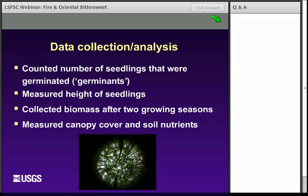And we also took some environmental measurements to add to our analysis. We measured canopy cover by using these hemispherical photographs. You can see an image of one here in the bottom of the picture. And then we also collected soil samples and sent them away to have soil nutrients evaluated.